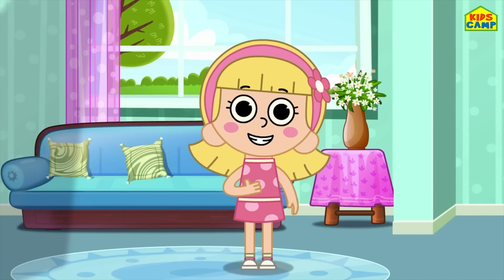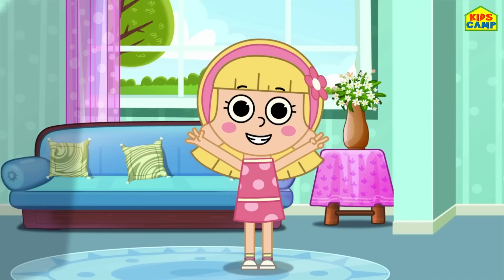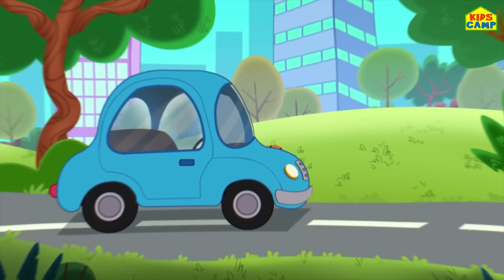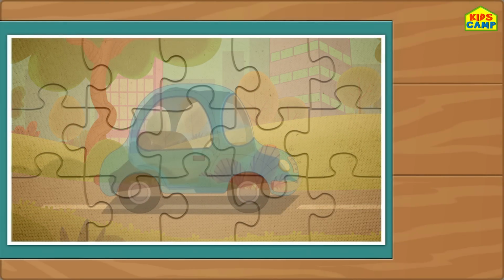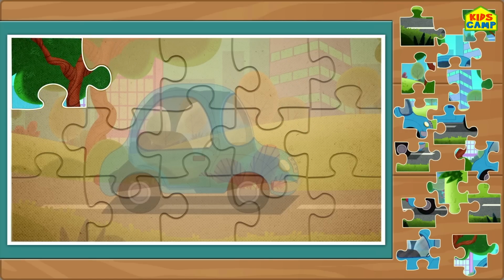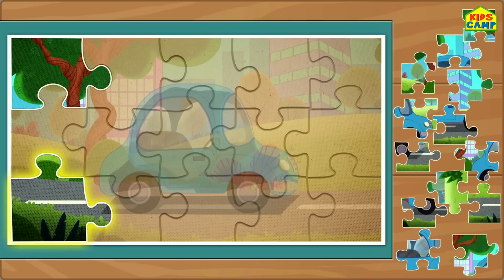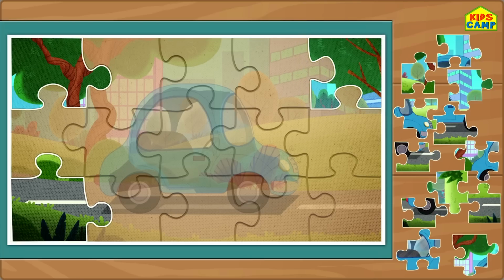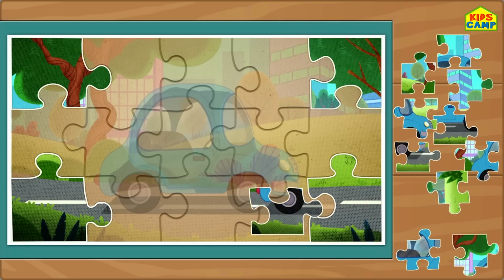Hi, kids! I'm Elly. And today we're going to play with puzzles! Don't we all love puzzles? That's right! Let's start! Ooh, that's a car! Let's put all the pieces together. Let's start with the corners. That's right! It goes right there. That's right! Perfect! We got all the four corners.